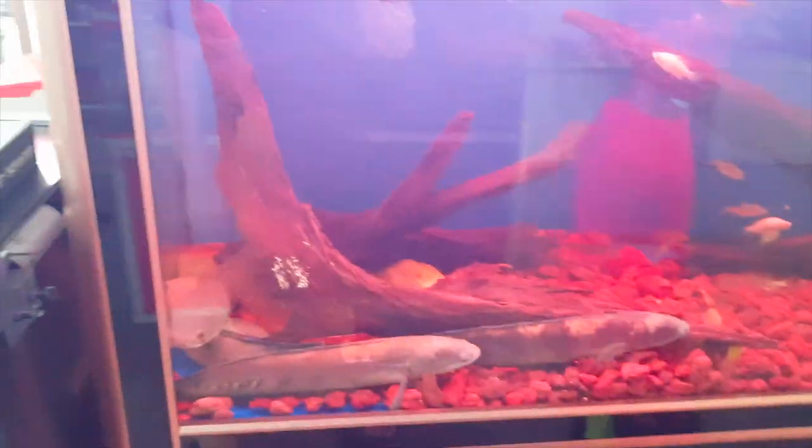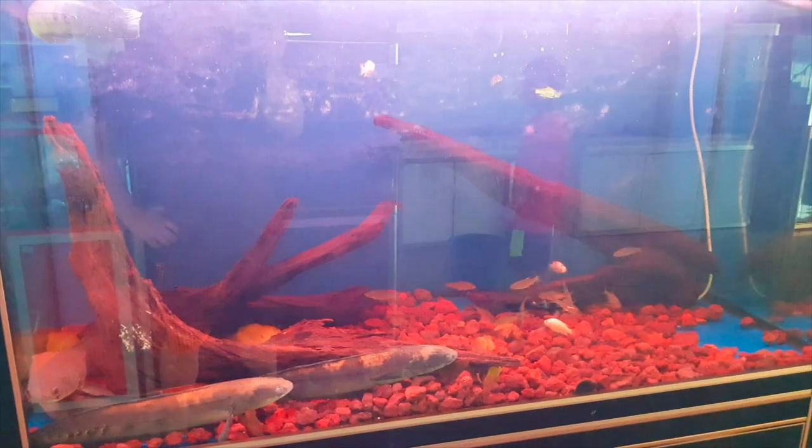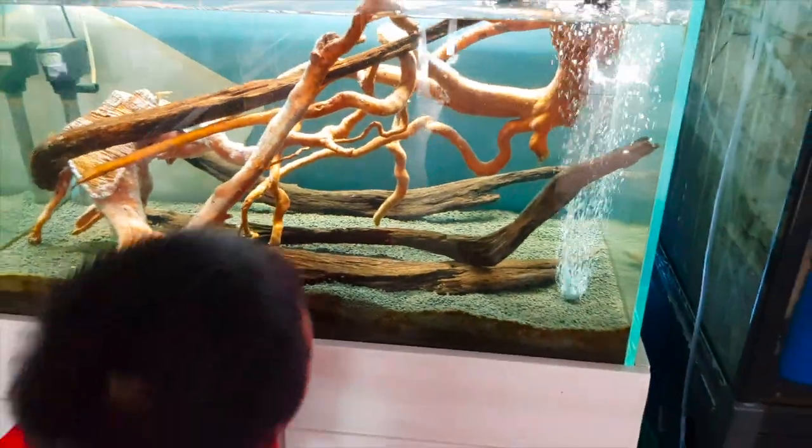Whoa. Look at these snakeheads. They call these flower snakeheads in Malaysia. Toman bunga. Beast, man. What's in there? I think it's driftwood.